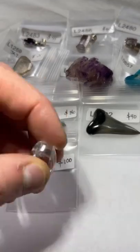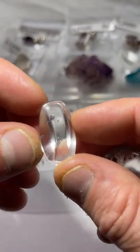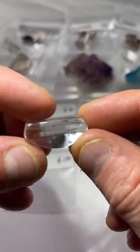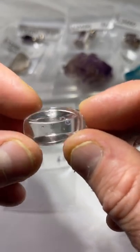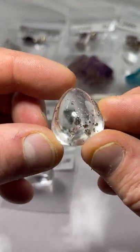It is a cool shape. It's like half faceted, half cabochon. We had to do something different because they grow on a very thin line right at the surface. So we did a really interesting thing. I got some neat stones like that.